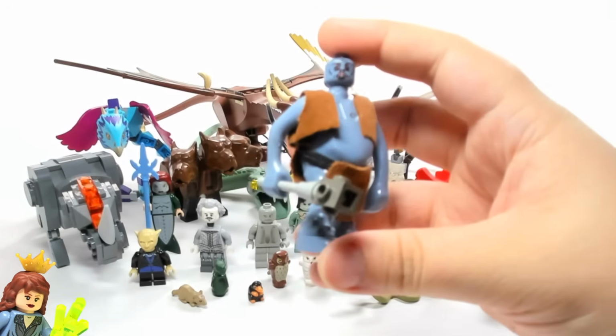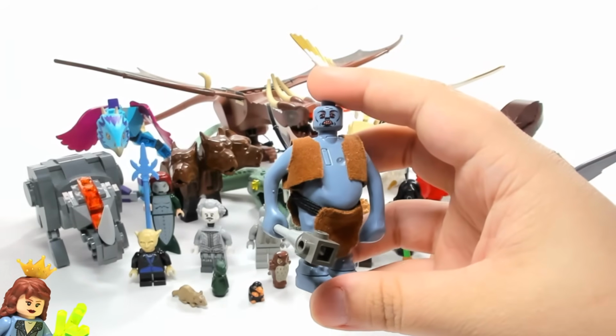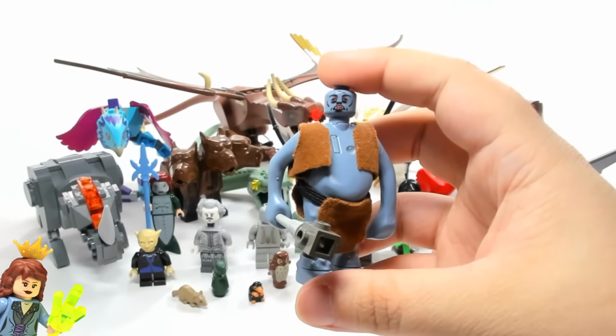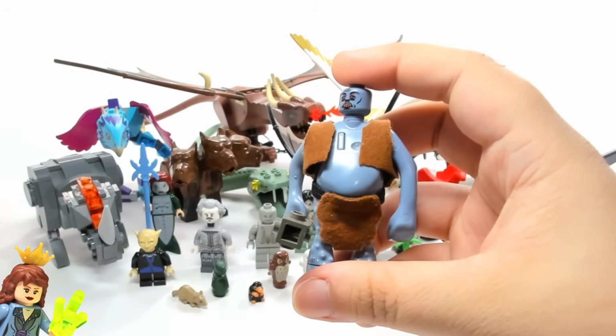And sorry if my camera doesn't want to focus. I'm using a different camera and I'm still getting used to how to make it focus like I want it to. So sorry about that.